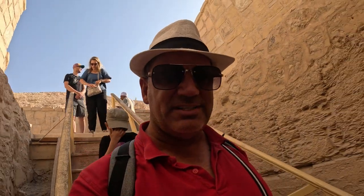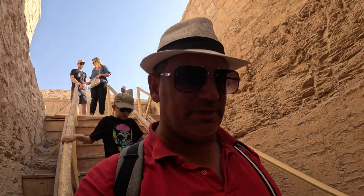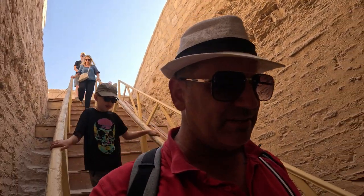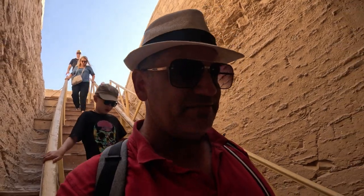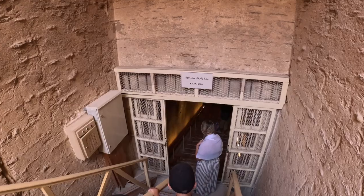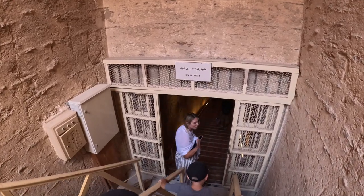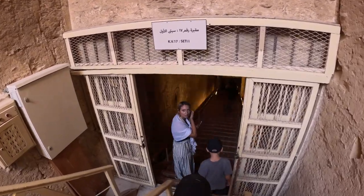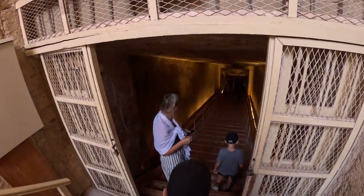Okay, we are going into Seti the First tomb. It is supposed to be the deepest, the longest, and the most beautiful. So I guess we'll find out because it was very expensive. It was like 47 US a person. Crazy expensive. But it has to be worth it. We've heard great things about this. We thought it was only like $30, and then we got to the thing and had to bribe some people. It was a craziness.